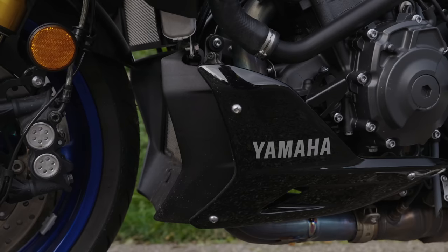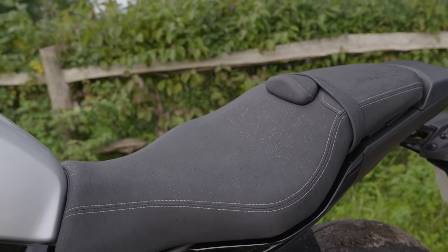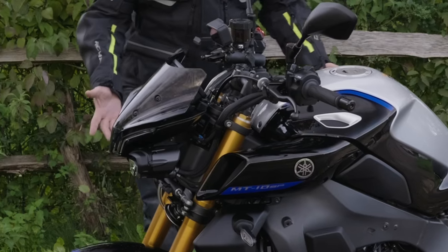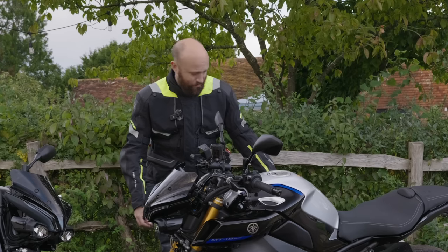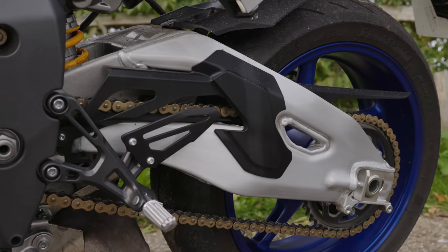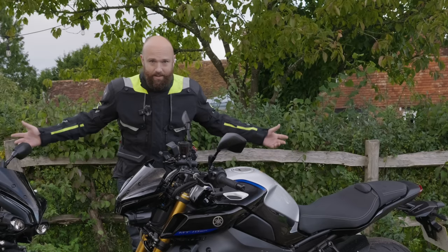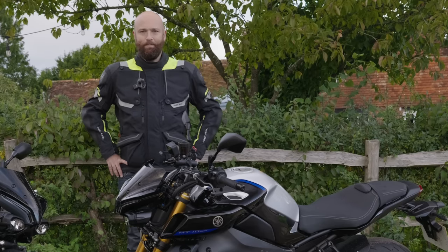You get a belly pan on the SP. You also get contrast stitching on the seat, a gold chain, blue wheels, this orgasmic color scheme. Frankly, I love it. But most importantly, you get a polished swing arm, which looks absolutely amazing, apart from the fact mine is covered in frog intestines because it's autumn. But anyway, do all these changes add up to make a tangible difference out on the road? Let's find out and ride them.